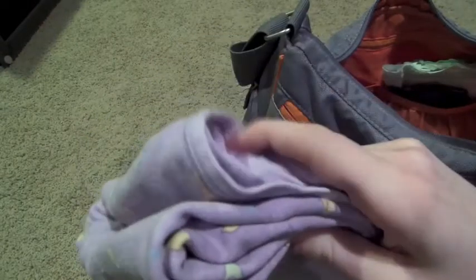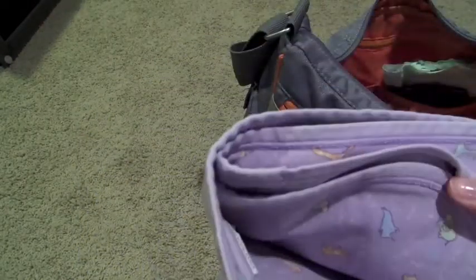And then I also have an extra thin blanket in here in case I want her to play on the floor somewhere and I don't want her to go directly on the floor. I can set the blanket out, or if I forgot to bring one for some reason, so I just have an extra one.